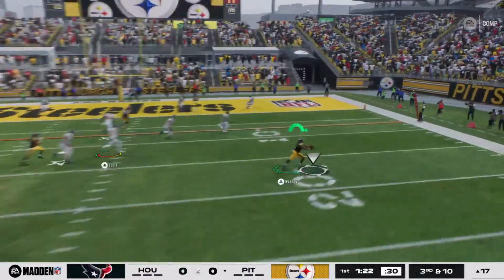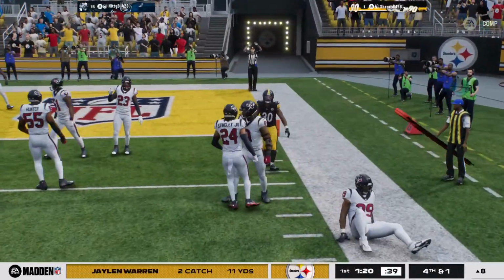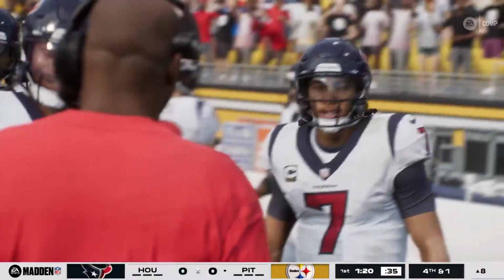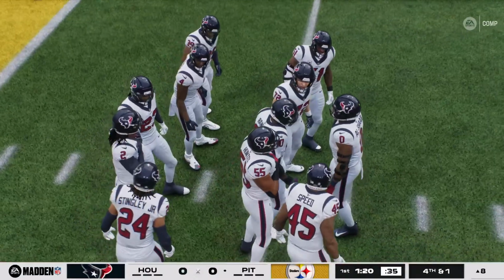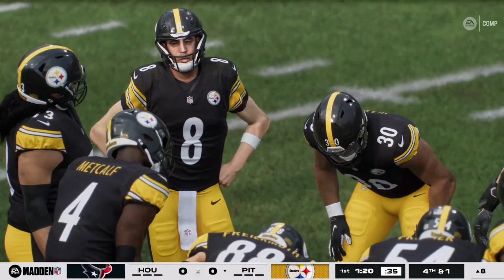All the blockers in the world, but if they don't work in concert together to create a lane, it doesn't matter. He drives this down to the 8 before going out. You know, I like the completion. You never turn down a completion. That's just not the right throw to make in that spot to move the chains.